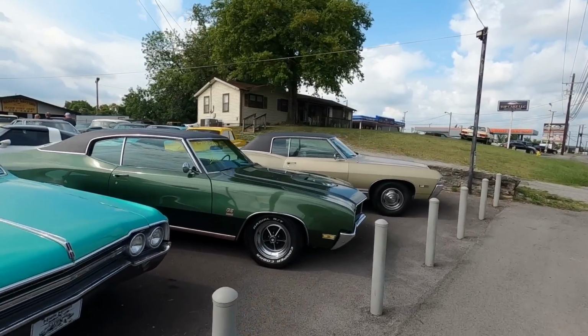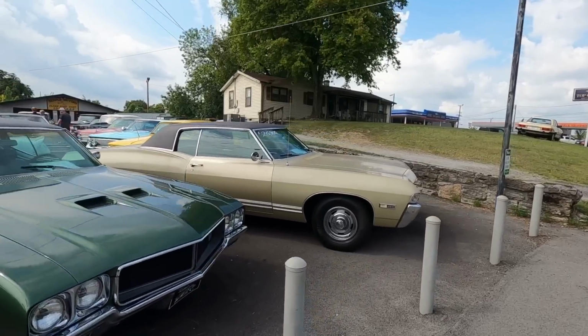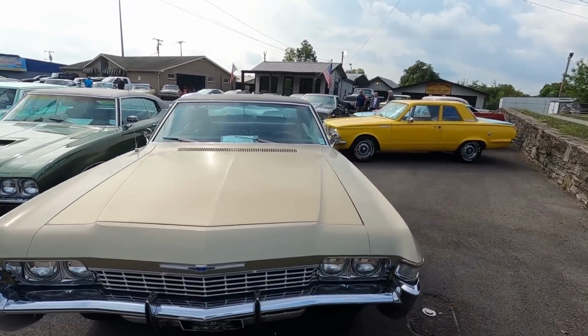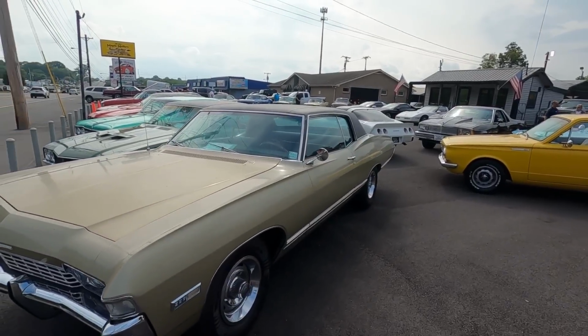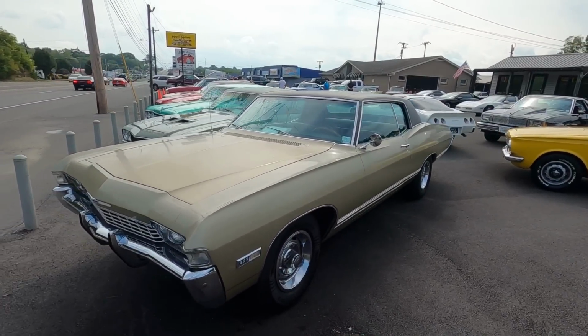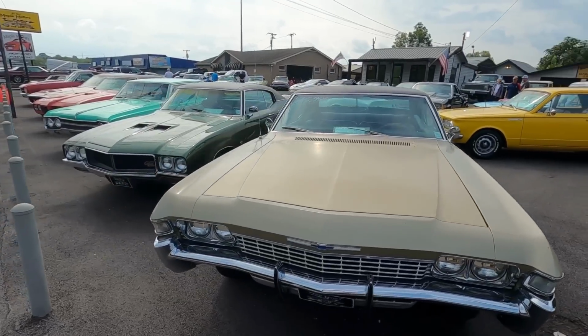Let's get started up here in the front corner. I'm going to be telling you the year and the price. Okay, starting here in the corner with a Caprice. This was a 1968 model for $25,900.